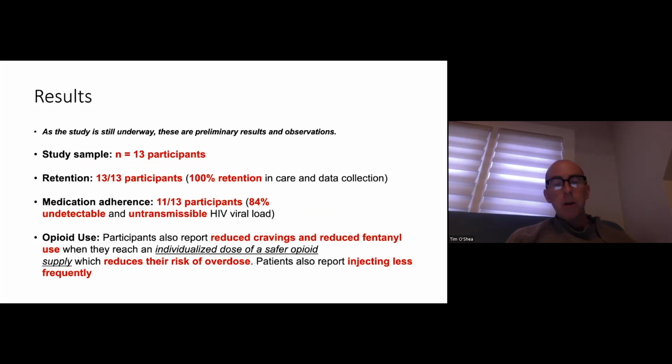Over the time period that we were following patients, all 13 made all of their data points in terms of our data collection and were retained in care at the end of the study period. Important to note that this was over the COVID-19 pandemic period. We did lose access to our clinic space for a number of months during that time, but we were able to maintain contact with our patients through other means.